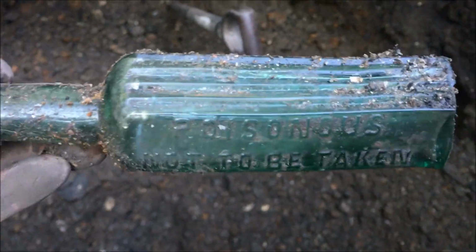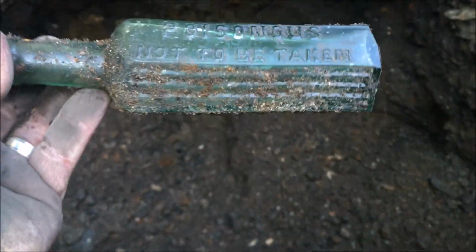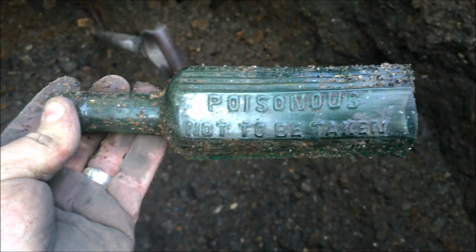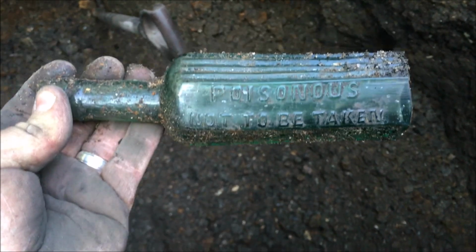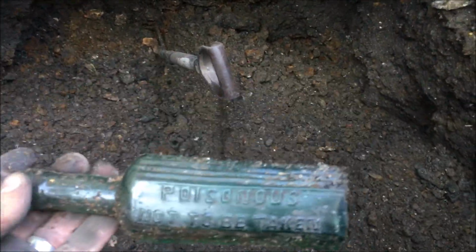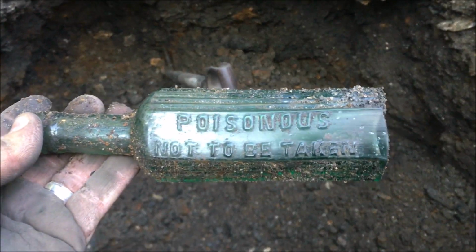There we go, first poisons of the day. Poisonous. Aqua, not to be taken, I'll take it. Great condition. I love this tip, not a lot of sick stuff, so yeah, there you go. Another poisonous, not to be taken. We're still getting into this back wall here, I'm virtually untouched. It's only about 5 feet to the top, but yeah. There's still a good bit to go in here. I think we'll get something. I'll just keep trenching back the way and mucking out as far as I can.